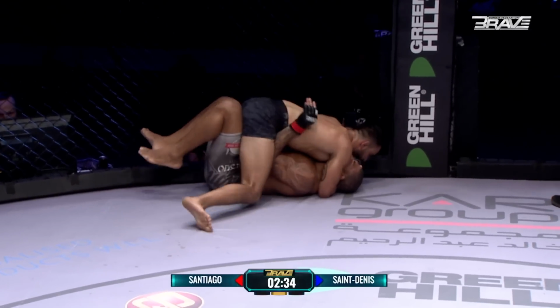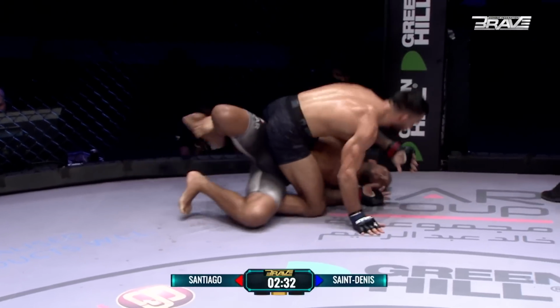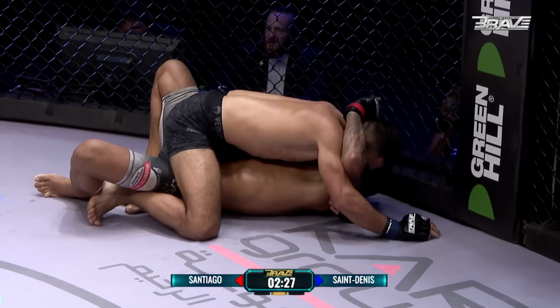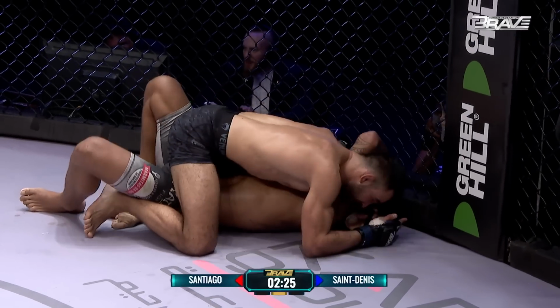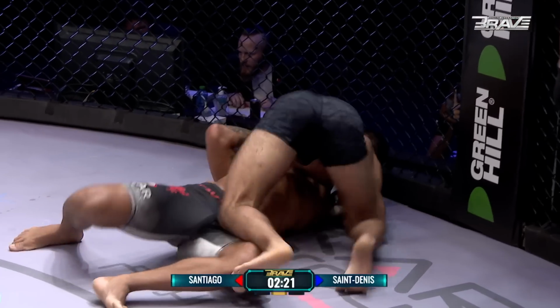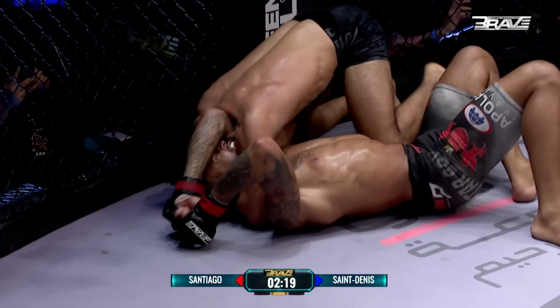Possible Americana there for him. He decides against it again. Transitions to the mount. May give Luan Miao Santiago just enough space to buck and potentially give up his back, but a start of a head and arm triangle here. Brave Nation, if he passes all the way to the side and then sinks his hips.